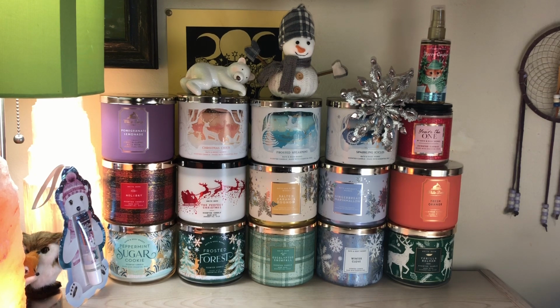It is a very, very simple fragrance, but at the same time, this is very sweet. It's candied. It's fresh. It's summer. So I'm gonna save this for the summer. I may burn it as a transition scent. I don't know yet, but we'll see. Because I'm excited about that one.